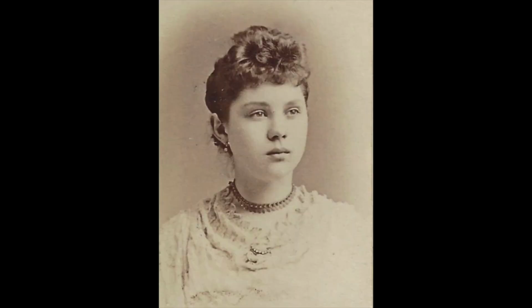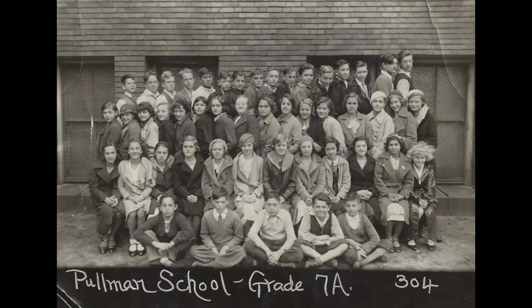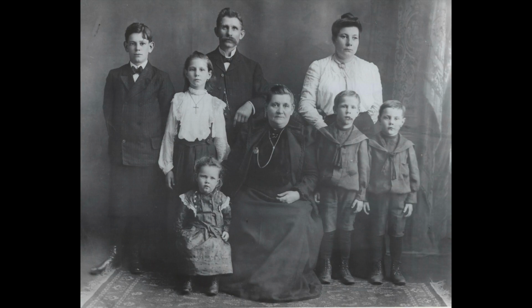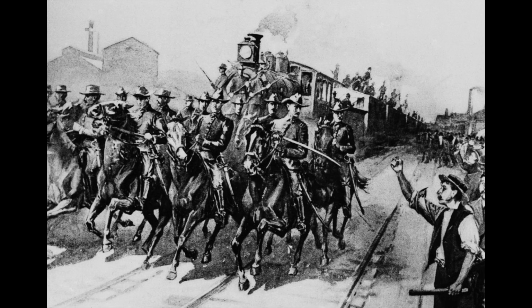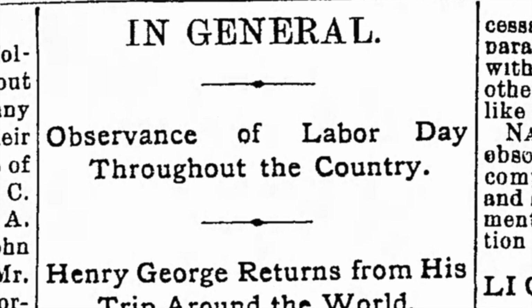By February 1882, Pullman was home to over 2,000 people, and by September 1892, the resident population had grown to 11,702 men, women, and children. The town of Pullman welcomed visitors from around the world during the 1893 Columbian Exposition, but the town would soon become an epicenter for the growing labor movement as workers organized in an attempt to flex their muscles against the power of big business. Following the Pullman strike of 1894, which was the first nationwide labor action, the United States recognized Labor Day as a national holiday.